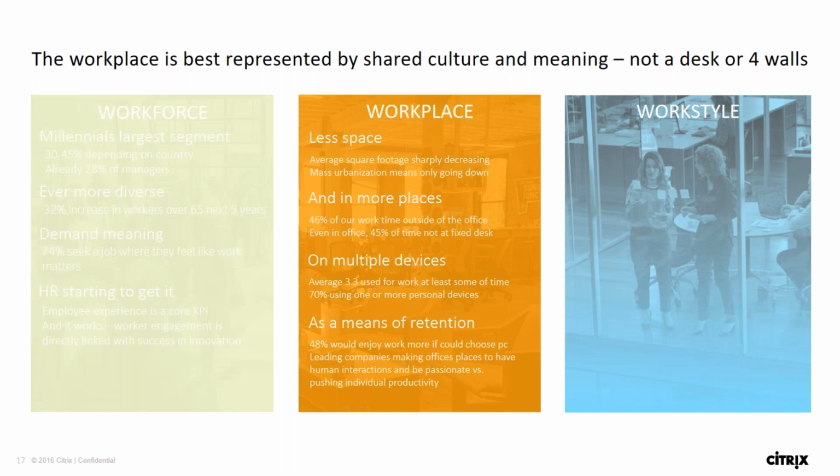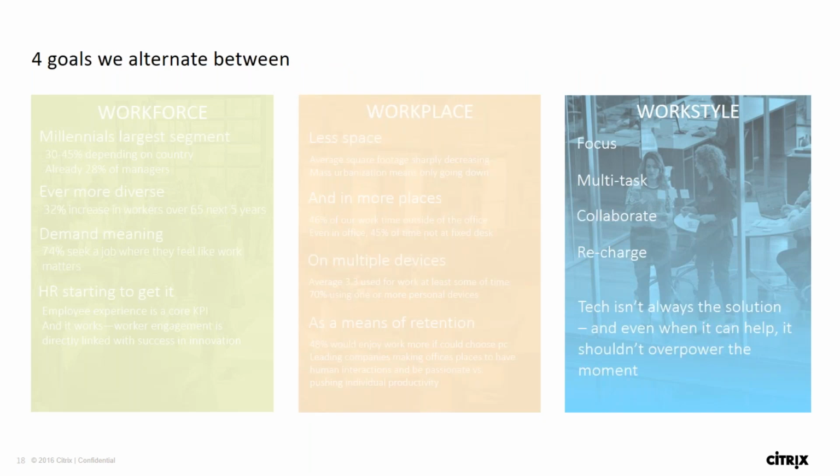The workplace itself, we talked about the urbanization. We've done a considerable amount of work with some major global companies on the cost of a square foot of office space and the availability of that square foot. There's less space, and our work styles themselves are changing such that where we used to have dedicated offices, now the workforce is requesting more collaborative workspaces, untethered workspaces, so that they can move between their different work styles. And so we're trying to design to address each one of those.